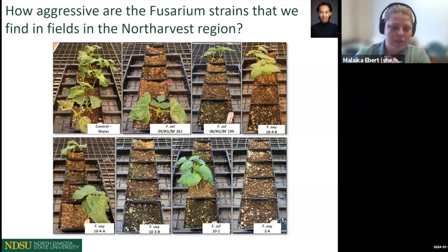However, when we challenge them with different Fusarium species, you can see that they don't do very well. A lot of times when the Fusarium is very aggressive, there's nothing germinating at all. So we don't even get a little plant. Sometimes one or two germinate. Sometimes they germinate, but they're stunted. They come in all kinds of different shapes. It depends on how aggressive this Fusarium is.